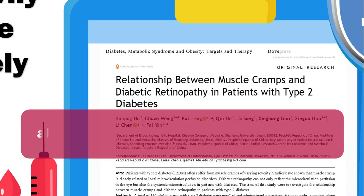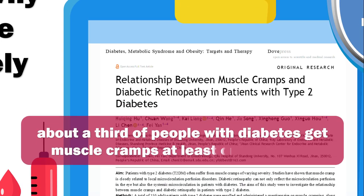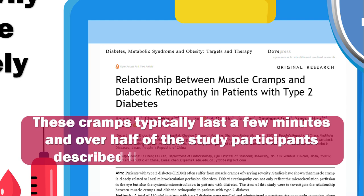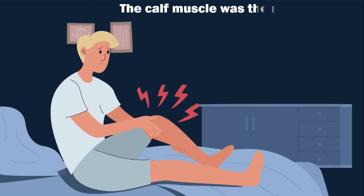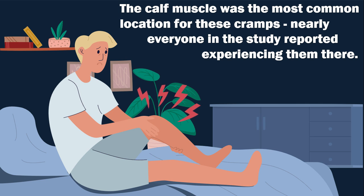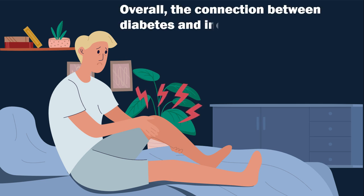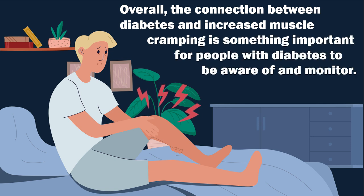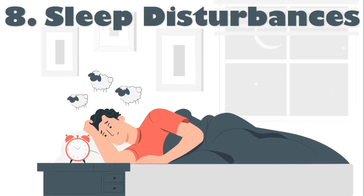However, a recent study found that about a third of people with diabetes get muscle cramps at least once a week. These cramps typically last a few minutes, and over half of the study participants described the pain as quite intense. The calf muscle was the most common location for these cramps. Nearly everyone in the study reported experiencing them there. Overall, the connection between diabetes and increased muscle cramping is something important for people with diabetes to be aware of and monitor. Number 8. Sleep disturbances.